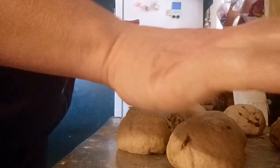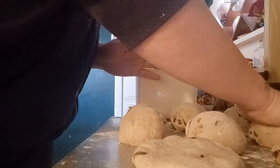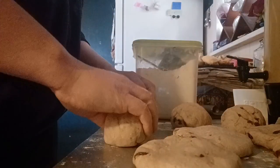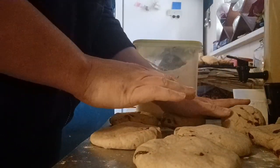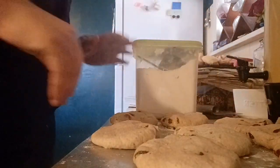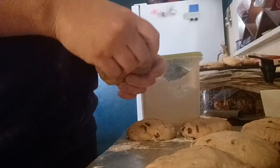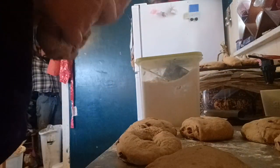Rolled into a ball. Supposed to press them down flat. They all look about the same size. Okay, and I'm going to let them sit for 10 more minutes. Then you're just going to want to form a hole in the center to make the nice ring.